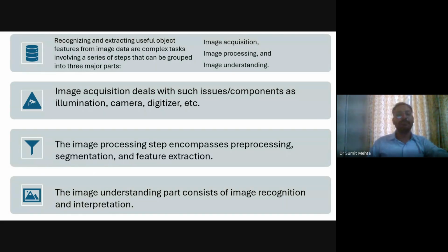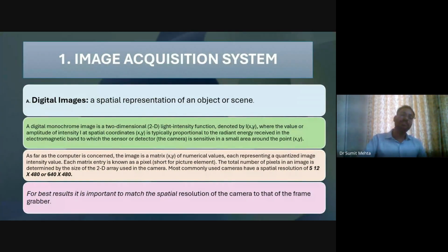So image acquisition deals with issues and components such as illumination, cameras, and digitizers. Image processing steps encompass pre-processing, segmentation, and feature extraction. And the image understanding part consists of image recognition and interpretation. So first we are going on to the image acquisition system.